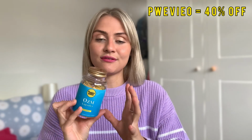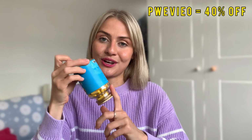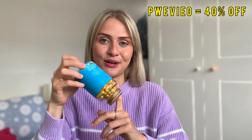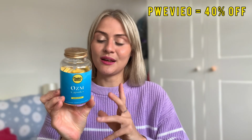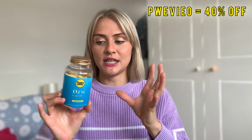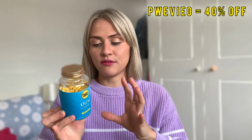But berberine, it's just really great. I really recommend you look into it. And yes, the capsules are meant to be yellow. I have berberine from another company and they're also yellow. But yeah, you take up to 4 pills a day is what's recommended. I think the recommended dose for berberine is between 1,000 milligrams and 2,000, depending on what your body is needing and the size of your body and stuff like that.